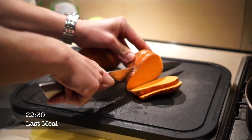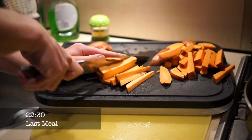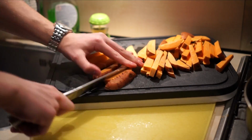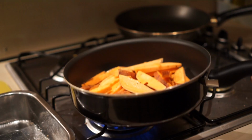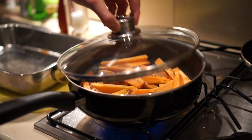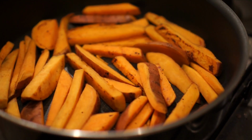Alright guys, so then it's 10:30 and it's time for my last meal. Keep in mind, I don't eat the meals exactly at those times every single day, alright? This is just today. It's not always like this. Today my oven was broken, so I had to bake it in the pan, which is kind of bad because I really like sweet potato fries from the oven. But yeah, today it wasn't possible.